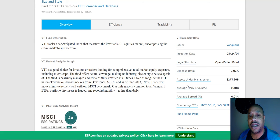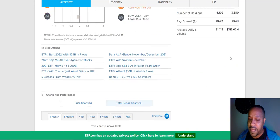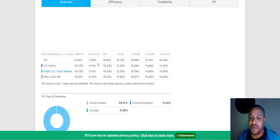It tracks a cap-weighted index that measures the investable U.S. equities market, encompassing the entire market capitalization of the United States equities market spectrum. So it basically tracks all United States equities. It is a good choice for investors or traders looking for comprehensive total market equity exposure, including micro caps. It's as plain Jane, as vanilla as they get. Looking at past returns: 10% for the year, about 19% over the past 3 years, and 14.5 to 15% over the past 10 years, which with the rule of 72 means your money will double every 6 to 7-ish years.